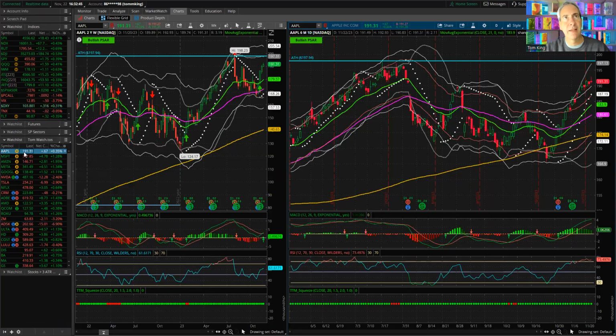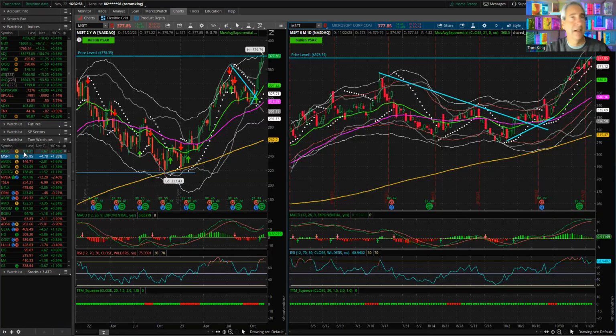If you take a quick look at some of the stocks out there, Apple up a fraction on the session, closing off its highs though, and its RSI and MACD are a bit overdone, and it's above the 3 ATR.